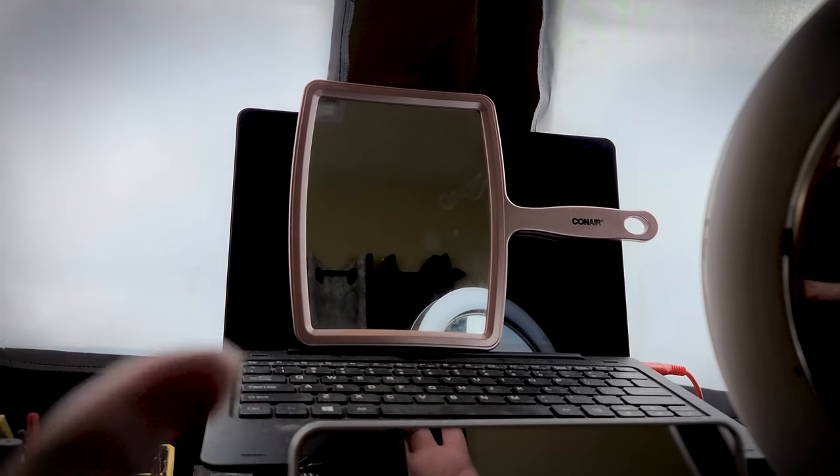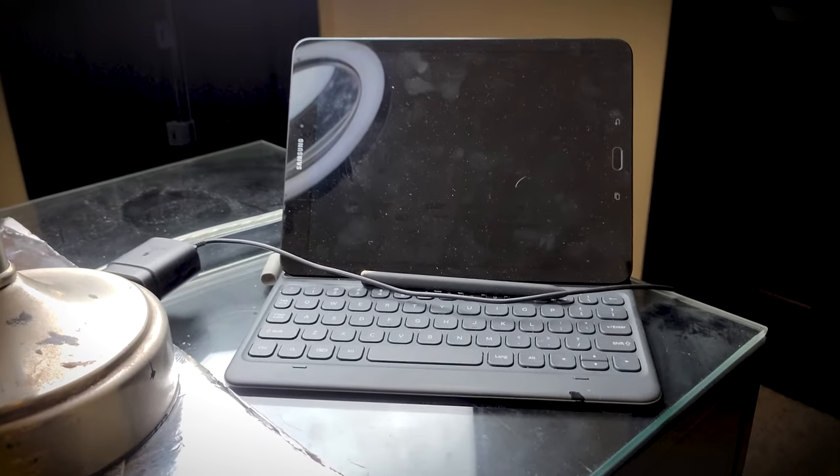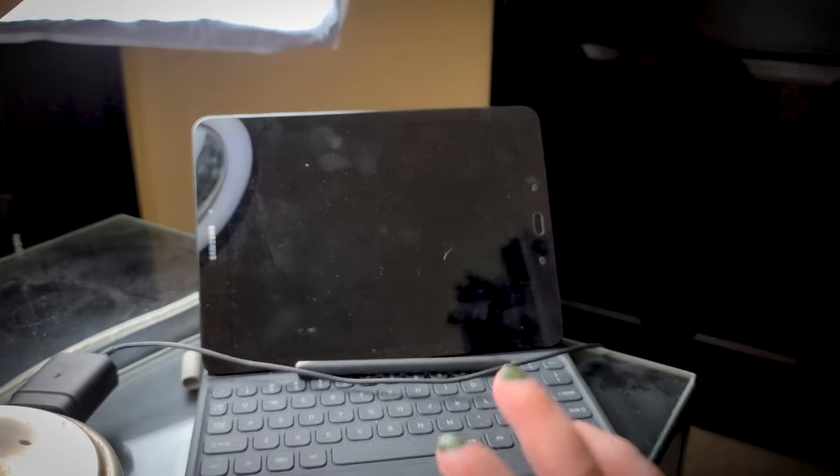That laptop is super old, did not want to work very well to begin with, so it was only a matter of time. Over here, I always keep my tablet. I work off my tablet sometimes, and a lot of times I'm just watching shows on it. I use it for editing, like pictures or whatever.